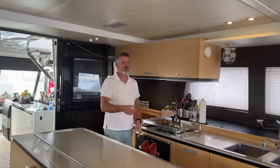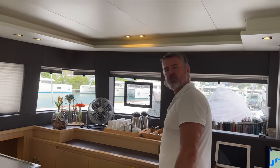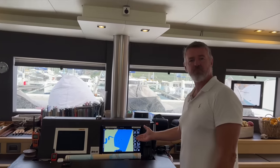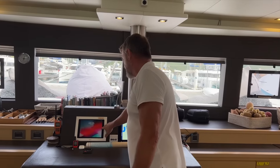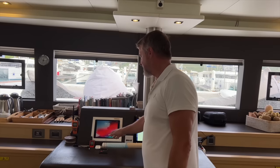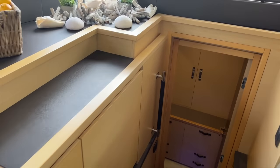Coming forward to the nav station, we have more storage here, Dometic AC control units. Moving to the nav station, we have another B&G multifunction display. We have our VHF, we have our EPLEX system, which controls the electronics on the boat. Many of the systems on the boat are controlled from a small iPad. It's a Lagoon integrated system. Moving down to starboard forward.